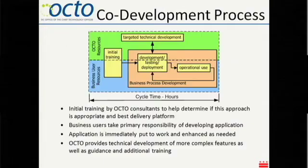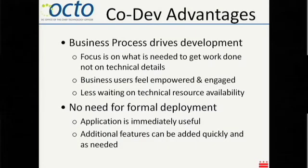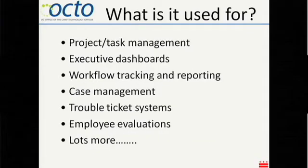So we set up a code development process in which the app is created side by side with the business. This allows us to make changes on the fly rather than having to go back to the requirements phase. We may need to develop complex features and provide training, but for the most part, the business drives development. As a result, the app can be put to use right away and be immediately useful. Our business users also feel more empowered and invested in the resulting app, which rarely happens in the traditional model. We've expanded the code development process beyond Quickbase and are now using it for other tools as well. We use Quickbase for just about everything.